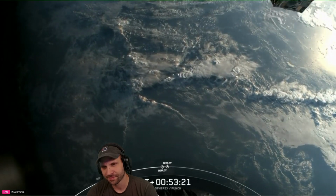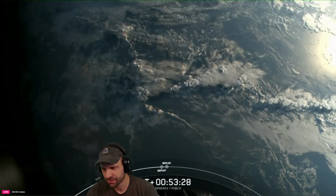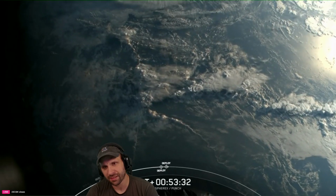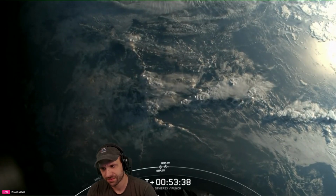Wi-Fi 1 and 3 separation confirmed. Look at that. That is amazing. That is just incredible. Yeah, the second batch right there. It is really cool to see. And again, I just know that the spacecraft teams really appreciate this opportunity to see this happen in real time. So what an incredible, incredible view.